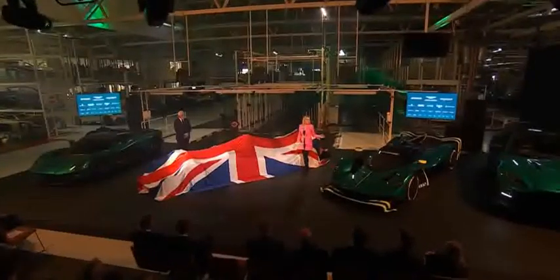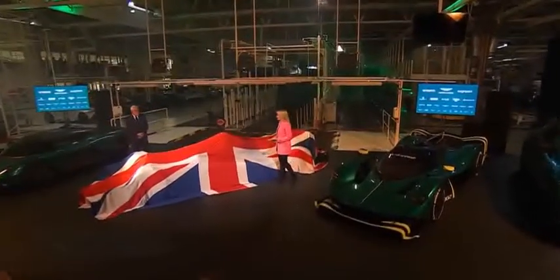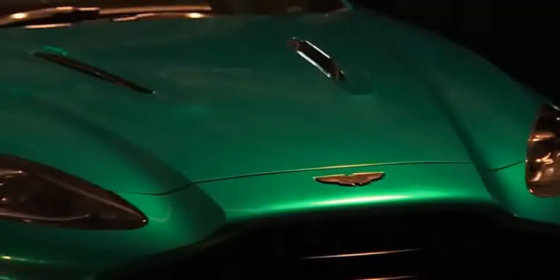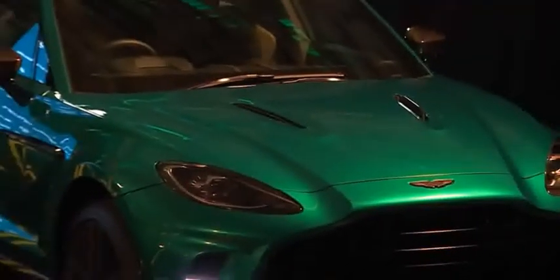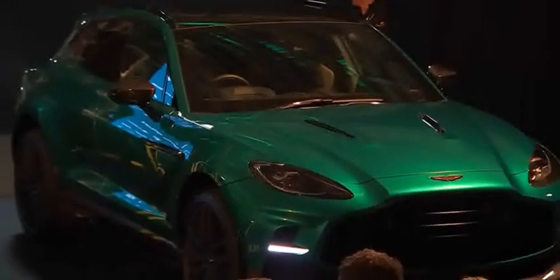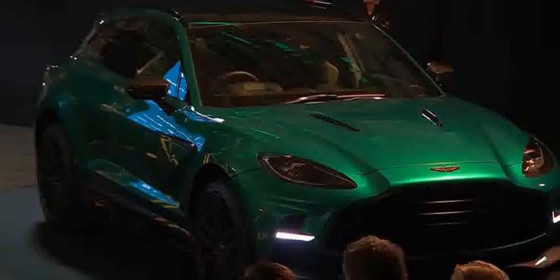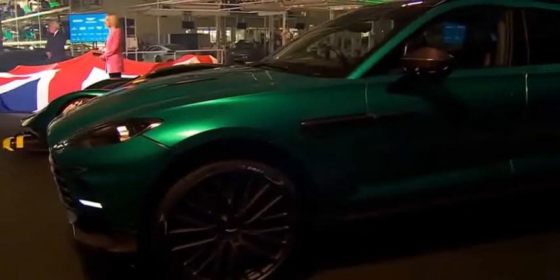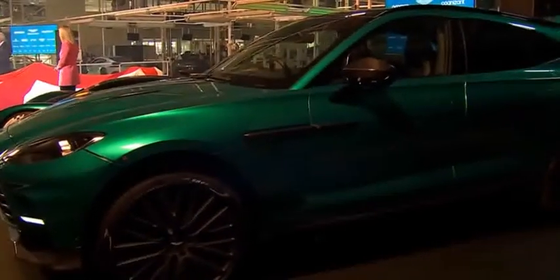Well, Lawrence, we've got some stunning cars on display here. Can you tell us a little bit more about these ones we're sharing the stage with? The DBX 707 is not just the world's fastest ultra-luxury SUV. It has redefined performance and driving pleasure in that category. Everything on the DBX 707 has been enhanced, from how it looks to how it performs, to create the ultimate SUV.